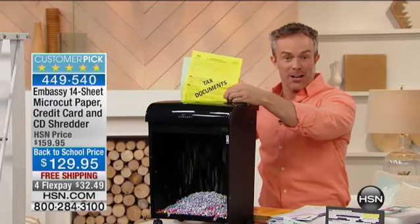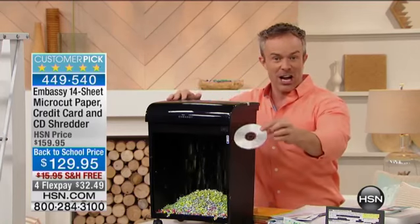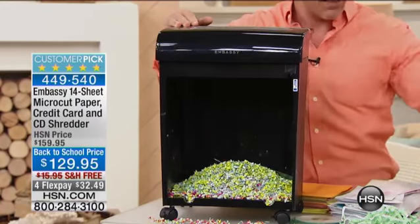It's going to go through those credit cards, whether it's a credit card or a membership card, let it get destroyed. That shiny disc, whether it's photos or documents, a dedicated slot for it, so it just goes through, gets destroyed. You can't put that back together.